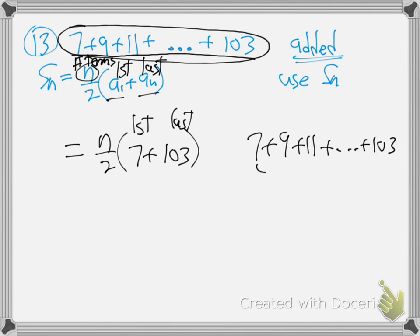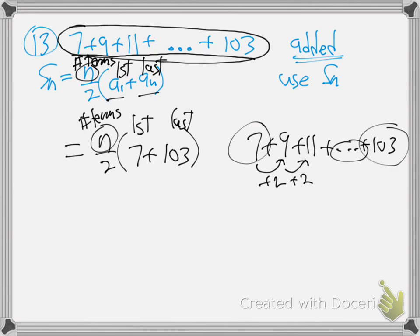What's going on from term to term? It's going up by 2 every time. That's the difference, the D, the jump amount, right? It's going up by 2, term to term, and they're going all the way to 103. That's a lot of terms. The dot, dot, dot means there's a bunch of them missing. How many terms are there really if we saw them all? I don't know, but that's what I need to figure out here. That's what n is, remember? Number of terms. I know the first term is a 7 and the last one's 103, but how am I going to figure out the number of terms?